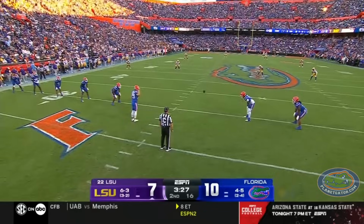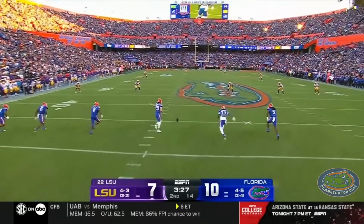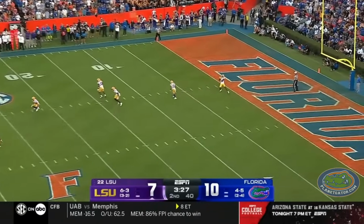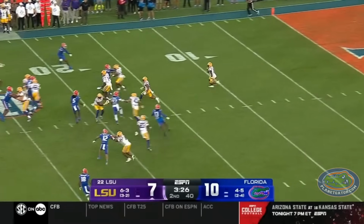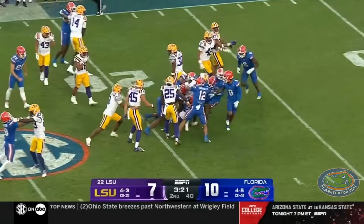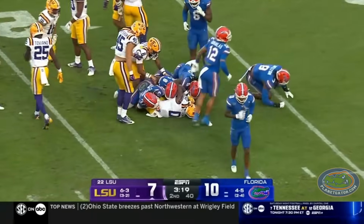Total yards: LSU 166, Florida now 152. Smack kicks this to the 1. Thomas off the far hash. Starts running toward the numbers, and he is driven back after reaching the 20-yard line.